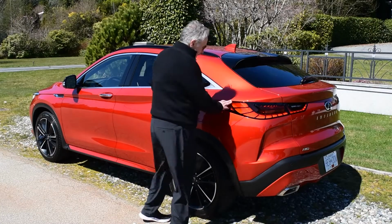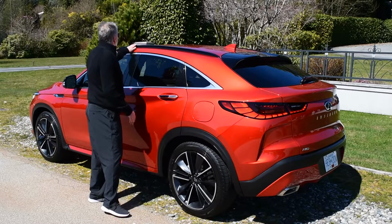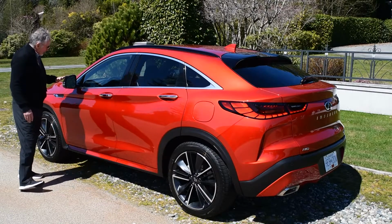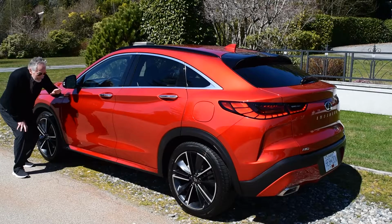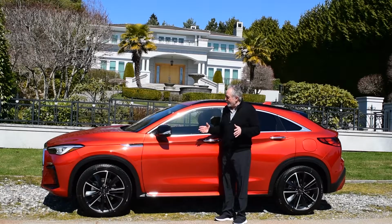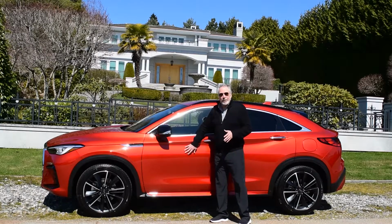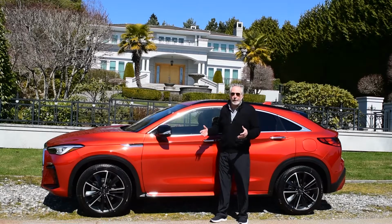The red paint in this tester is absolutely stunning. Just gorgeous, and it really shines best on a sunny day like today. I'm a big fan of the gloss black anodized treatment on these slim roof rails, and the gloss black door mirror covers really look sharp. From the side, what's not to like? It's all very smooth. There's a nice arch line on the roof. There are some nice creases and design flourishes in the side sheet metal, but it's not overdone, it's not overwrought.